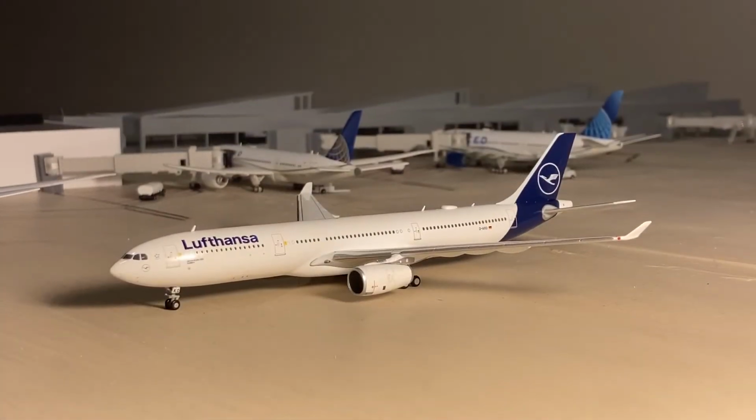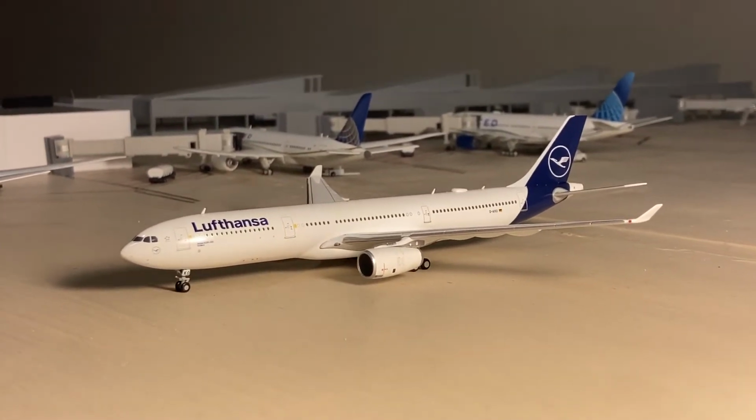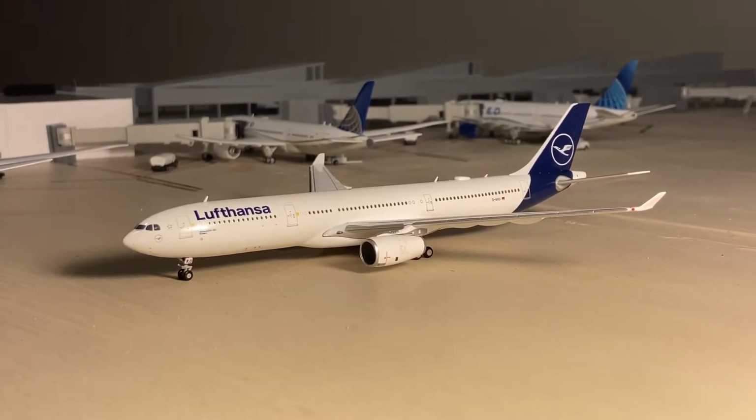And right here we have the Lufthansa A330-300 in the new livery, which is currently arriving in from Frankfurt, and will be doing a turn and going back out to Frankfurt.